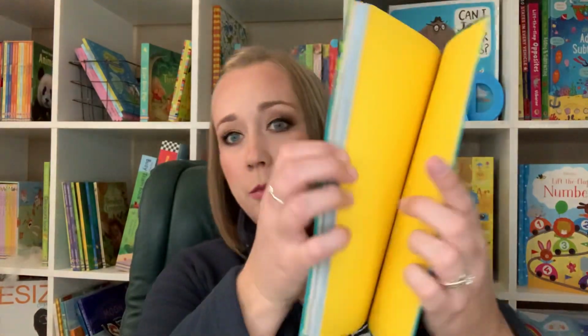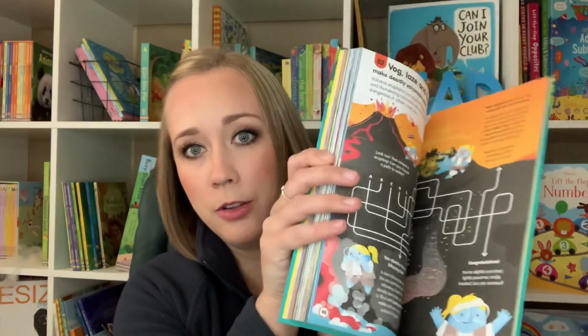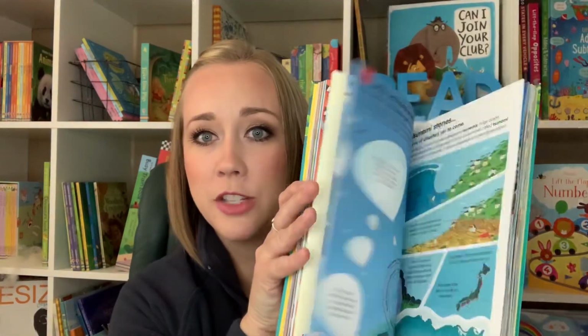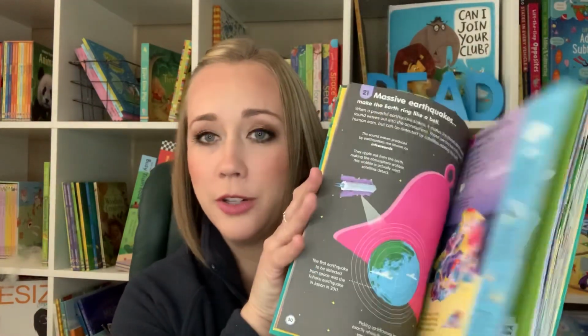I have 3 more here. One thing we have is 100 Things to Know About. We have books about space and science and body. This one's about planet Earth, and these are nonfiction books with lots of colorful illustrations, lots of bite-sized chunks of information that just makes it super easy for them to learn and digest the information in them.